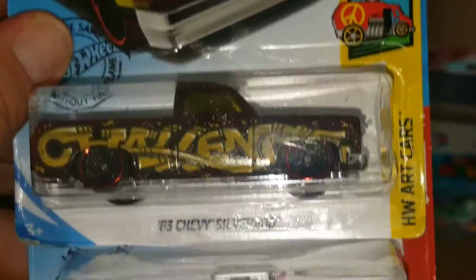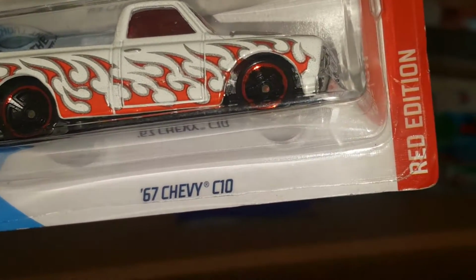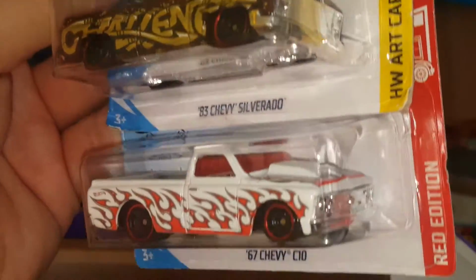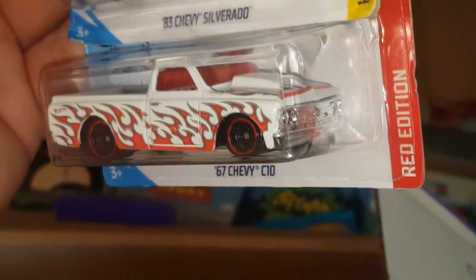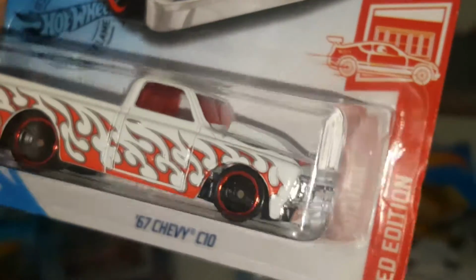Let's leave the Matchbox to the end. Now we got two here. We got the 83 Chevy Silverado and 67 Chevy C10. Pretty cool. Pretty, pretty cool. Kind of looks similar, but a little bit different. There you go. Oh, this is from Red Edition from Target.